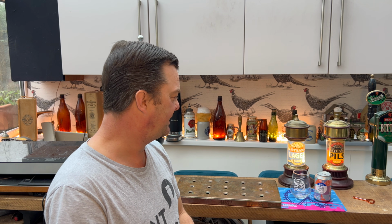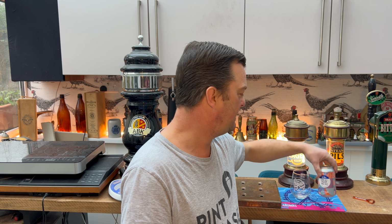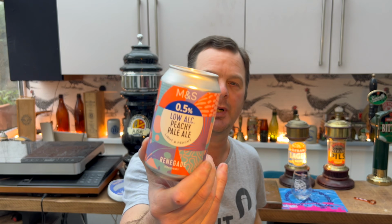Today we've got a beer from Marks and Spencer and Renegade Brewery, and this is a can of their Peachy Pale Ale, low alcohol, 0.5% ABV. I'm trying to balance my January. I'm not necessarily doing dry January, I'm just balancing my January.